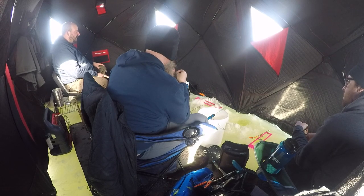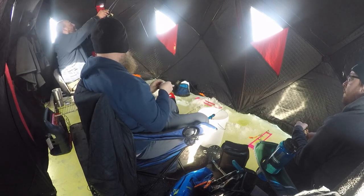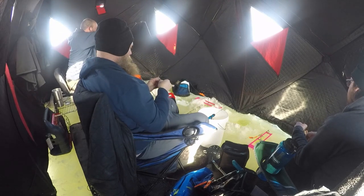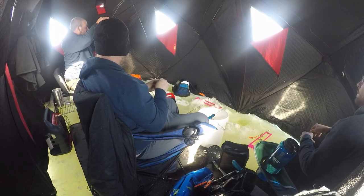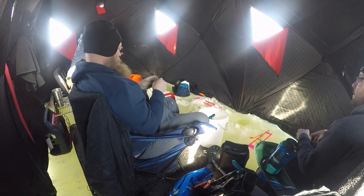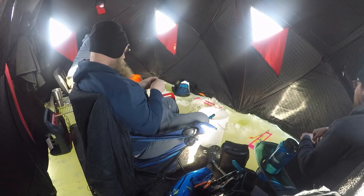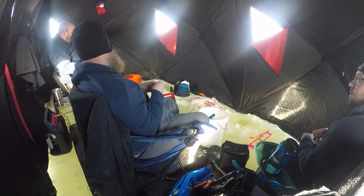Marks I'm getting is just a tiny little mark right at the bottom. Looks like you're getting a bite on that one. Yeah, I am. Fish? That was a fish. May still be. Yeah, it is. It's got a fish. Tiny, whatever it is. We have success. A walleye. Not get skunked.